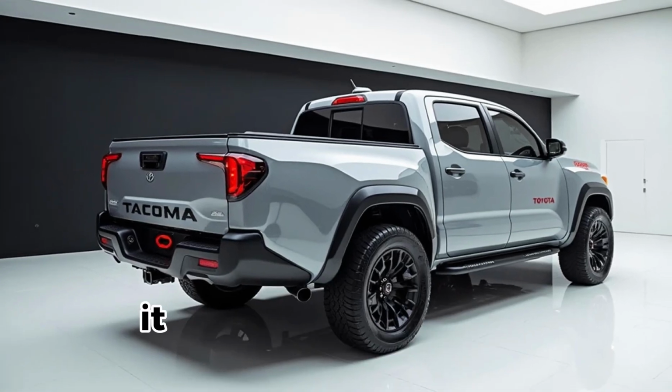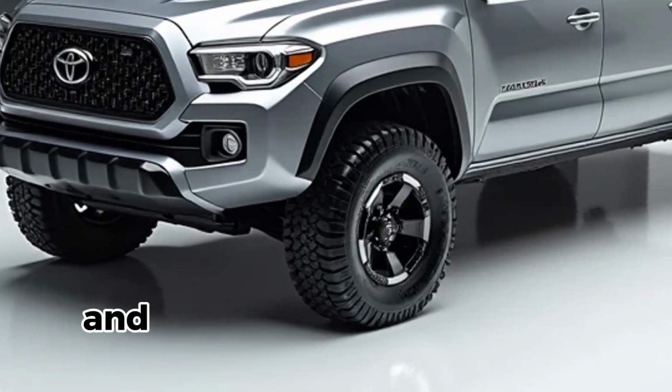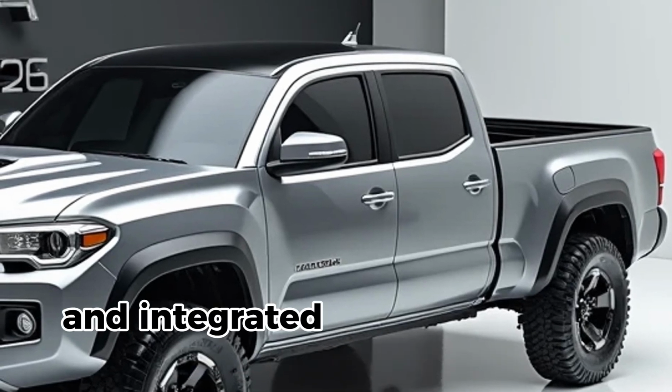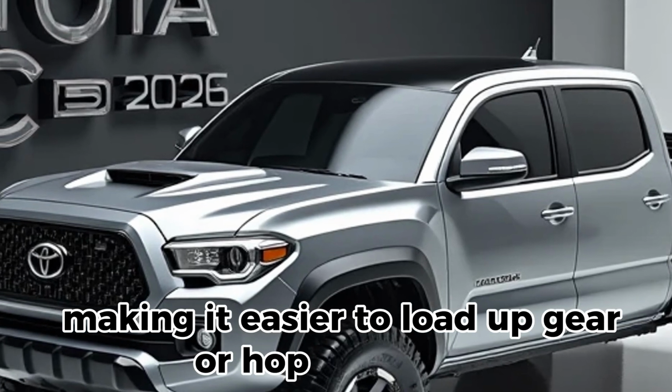That's a big deal. It smooths out the ride significantly, especially on rough surfaces. And for those who care about function just as much as form, Toyota's added new features like a power tailgate and integrated side steps in the bed, making it easier to load up gear or hop in and out.